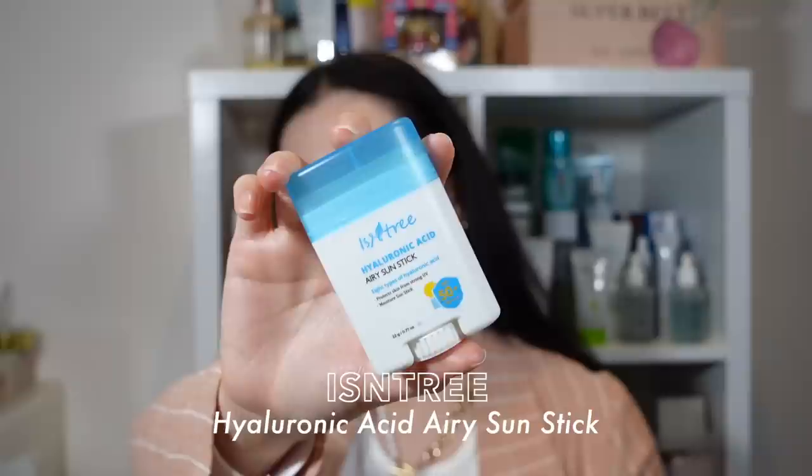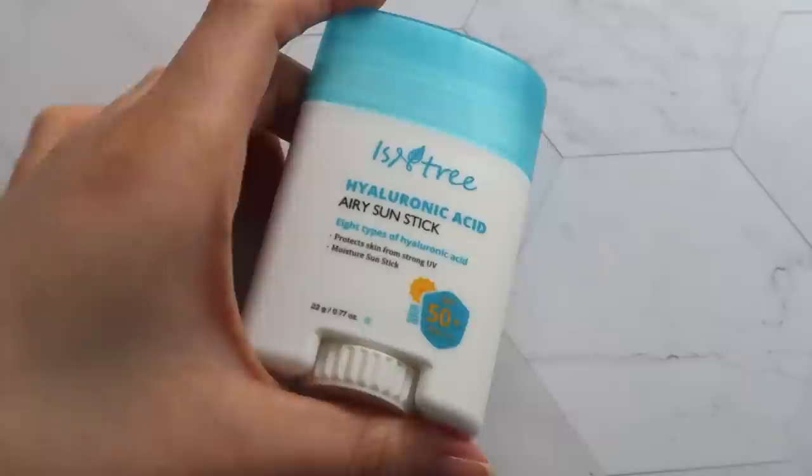Now we are going to be finishing off with two sunsticks. I do not use them as my primary application for the day, but they are definitely handy when it comes to reapplying throughout the day. The first one is the Isntree Hyaluronic Acid Airy Sunstick. This one is SPF 50+, PA++++, and is a chemical sunscreen.